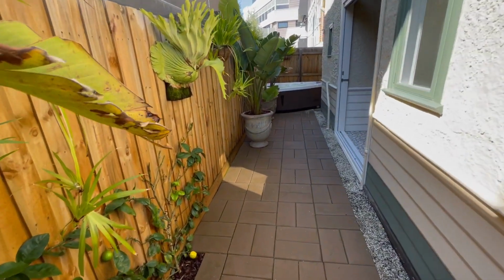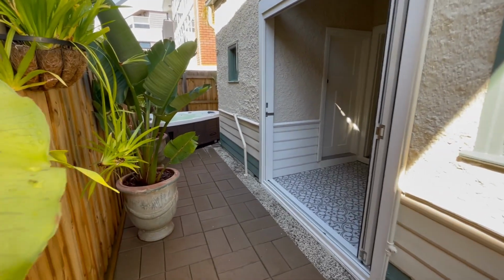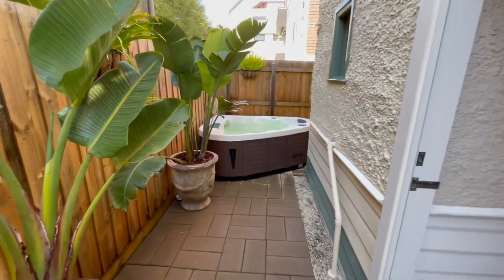To maximise this space, what we've done is we put a bifold door in, so you kind of get a bit of an indoor-outdoor thing happening here. And there's a bifold door there. Put in a jacuzzi to make the space as productive as possible.